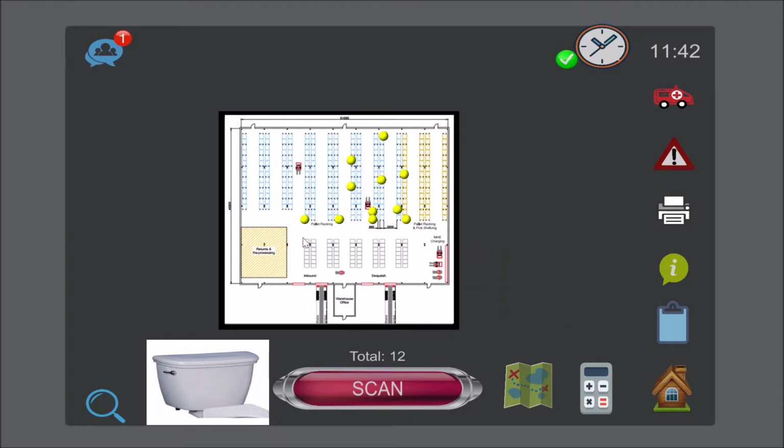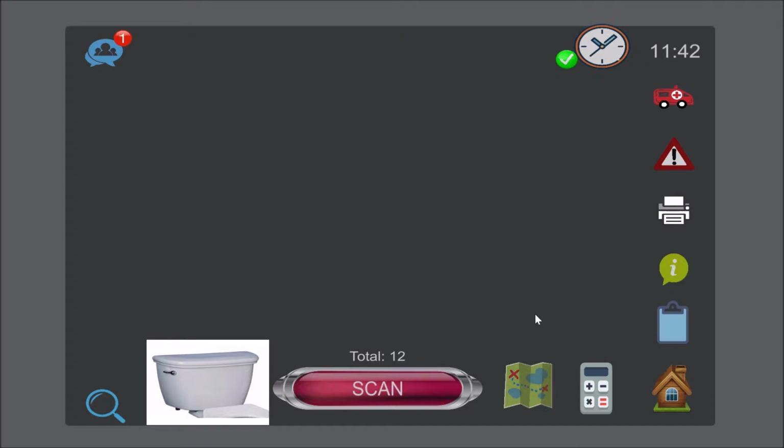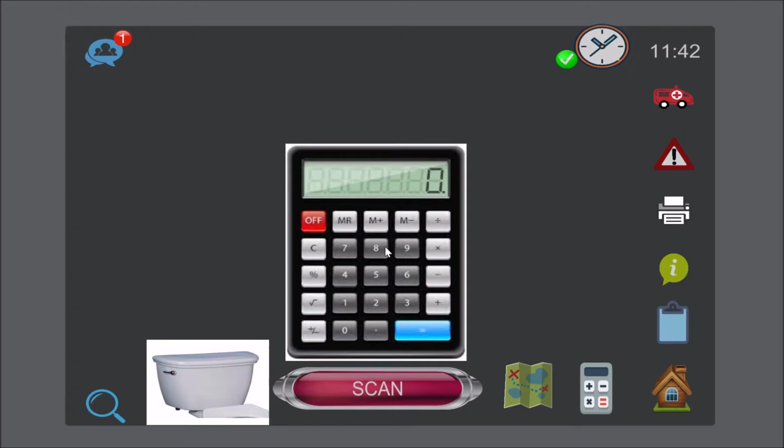On the outer edge of the interface are tools that the operator can use on demand. Some of these tools are available with StayLinked, but they are not easy to access. The map icon will always be there to assist you. Once again, the yellow dots indicate the locations the operator will go throughout the order. The calculator is an essential tool an operator uses throughout the day.